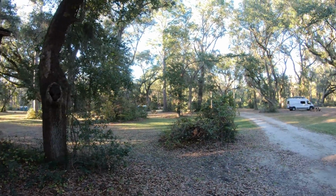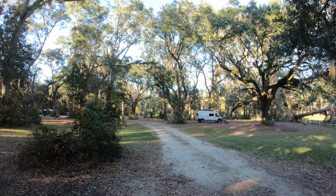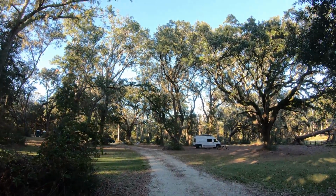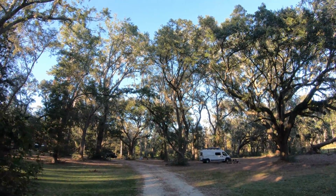There's about 10 or 12 different spots in the campground. They want you to camp in the campground and not outside of it. And they've got portable toilets here with sanitizing stations next to them.